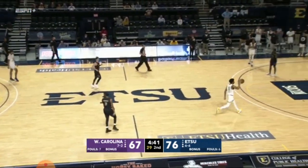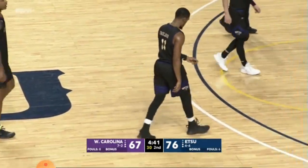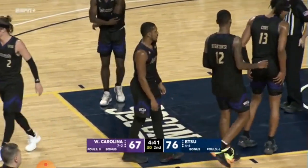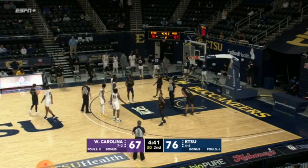Faulkner called for the foul, and that's his third. Eighth on Western Carolina. It'll be free throws. Advantage ETSU if Western has to guard full court. They don't want to pick up beyond free throw line extended defensively. They don't want to chase in the open floor.